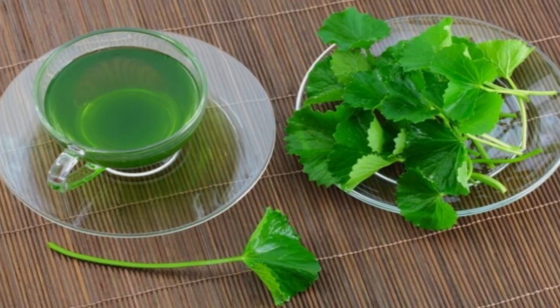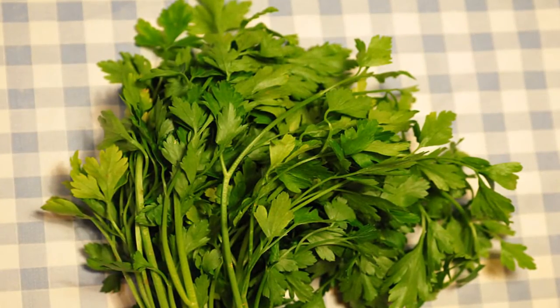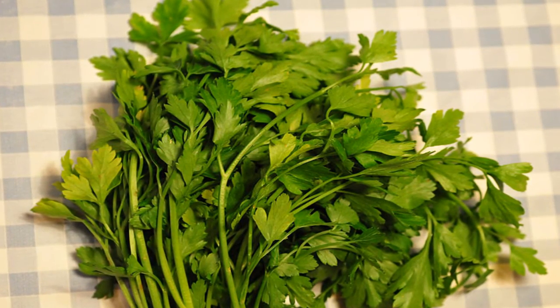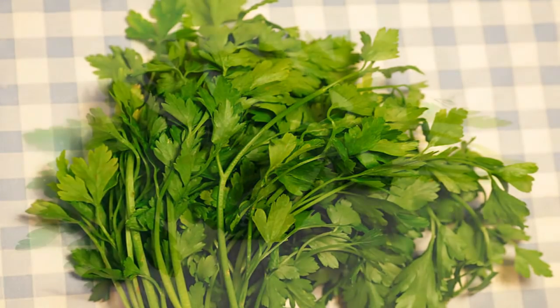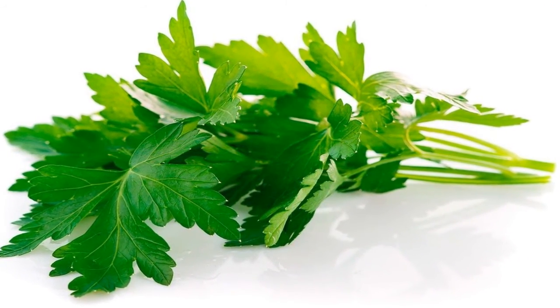7. Parsley. The active ingredients in this herb can help you detoxify the stye and eliminate bacteria and pus. This speeds up the healing process and reduces inflammation and swelling. Bring the parsley leaves to a boil and apply the resulting tonic to your eye when it has cooled down.